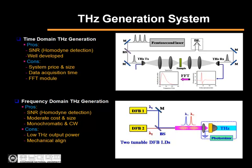In this case, usually an optical beat source and a photomixer are used. However, the disadvantage is the low output power. And it also requires mechanical alignment. However, these days, all components are pigtailed with fiber, so we don't need any mechanical alignment. Also, in this case, it can be built as a compact and portable source.